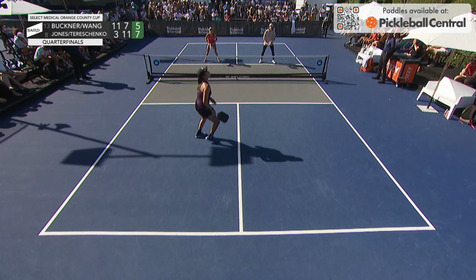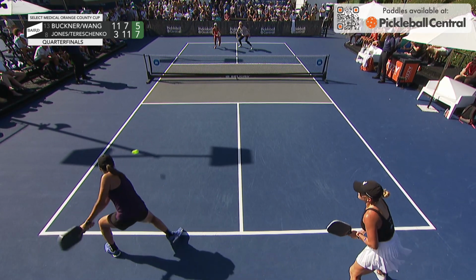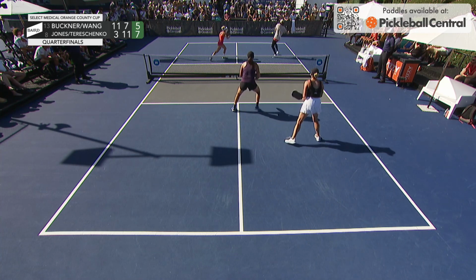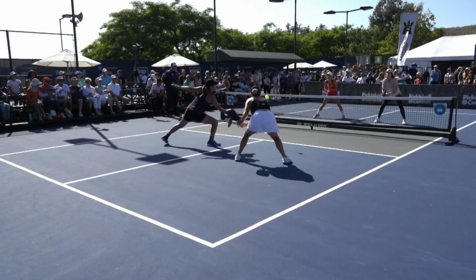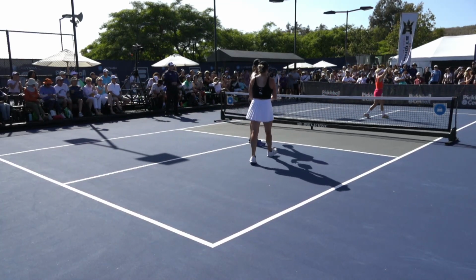Oh, she got it. Oh, way to leave that ball. What a dodge by Irina, making sure that she didn't make any part of her body or paddle touch that ball as it was flying long. 8-5-1.